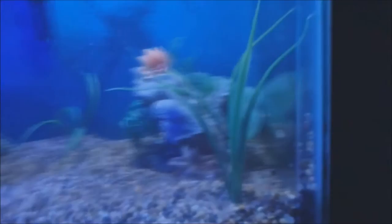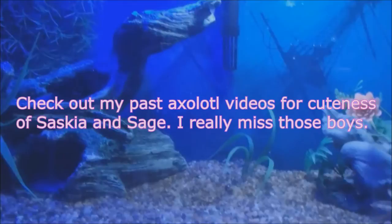Now I also have this 10-gallon aquarium. Get the drink out of the way. It's really pretty, but I don't know what to put in it. I don't know if I want to do fresh water, brackish water. I was thinking maybe a 10-gallon saltwater tank, but I'm not sure. And I really want to get another axolotl. I love those little guys. And one axolotl could fit in this tank.